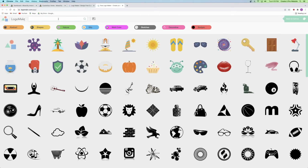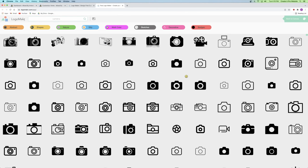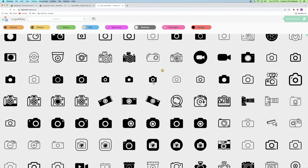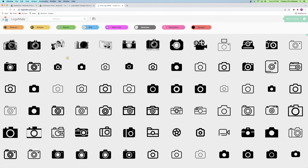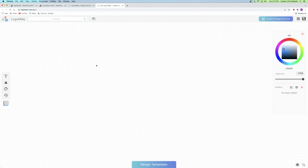And so you could come up here, and if you're a photographer, for example, you could kind of go with like camera. And then you'll see that they have a ton of different cameras that you can look through. And you can pick whichever one you want and customize it the way you want. But I'm not going to be using a picture for my logo. This time I'm going to go with a really simple one, and it's just going to be a text logo.